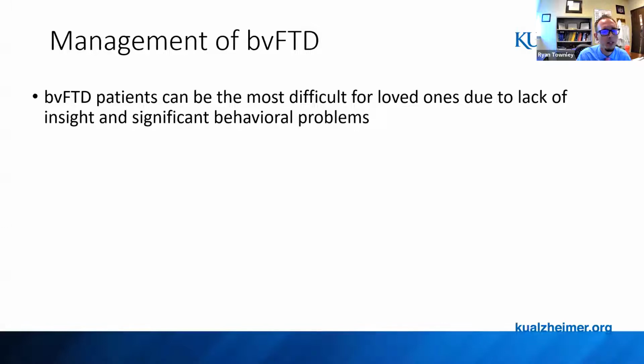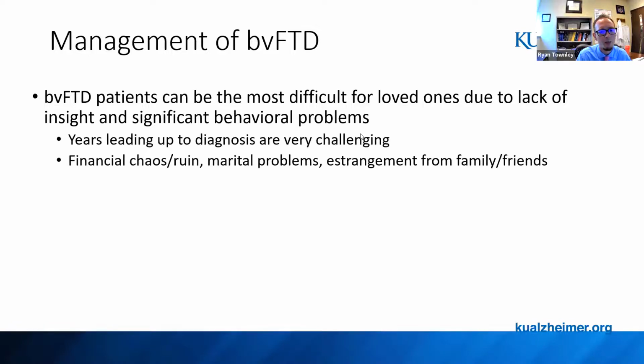So this disease is probably the most difficult, well, there's a couple that could match it, like Huntington's disease. But as far as what we more commonly see, it can be very difficult for loved ones to deal with. And that's due to the lack of insight and the behavioral symptoms that accompany it. And oftentimes it's that delay in diagnosis, there's lots of things happening that don't have an explanation, which can lead to marital problems and estrangement from family and friends. In those years leading up to the diagnosis, there can be a lot of scams and financial chaos going on, excessive buying of things, and some major damage from a financial and relationship standpoint.